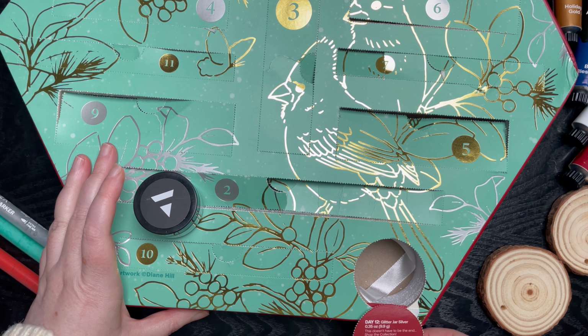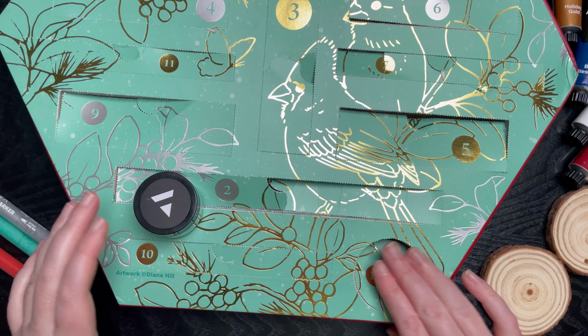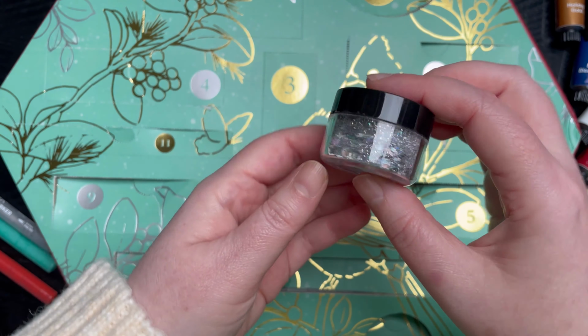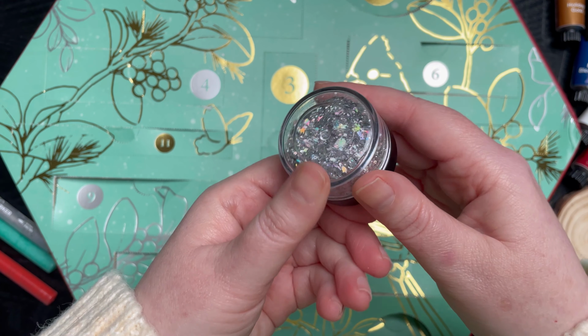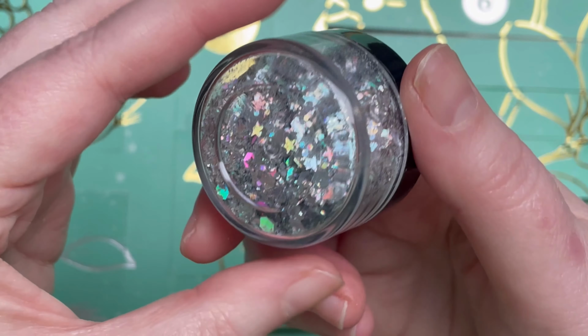This doesn't have to be the end. Shop the collection, and there's a QR code. Cheeky. Cheeky Arteza. Well, I can't really swatch glitter, but here you go. Here's a nice view of the glitter.